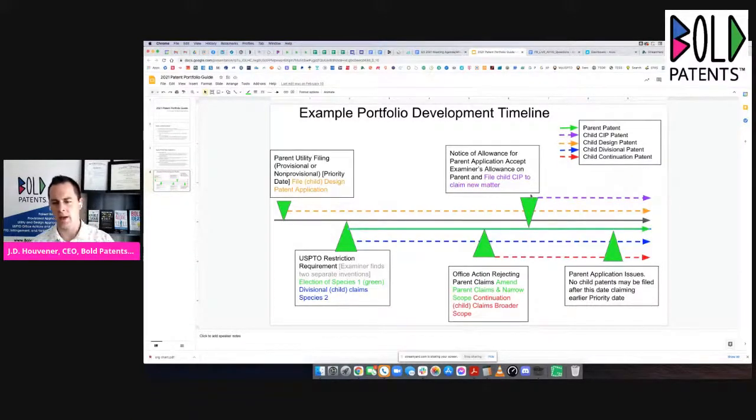So again, if you didn't add a spring top and you kept it all within the same spec, you could file the red, which would be just a straight regular continuation. That would claim the priority back to when you had your provisional filing here. So you could end up with 5 patents, this collection of 5 patents that make up the entire portfolio for just one invention.